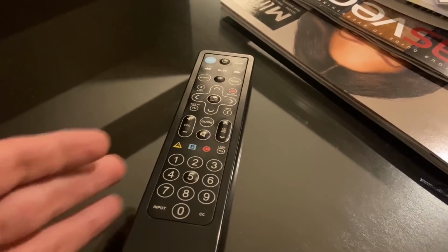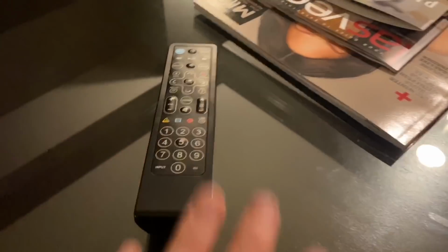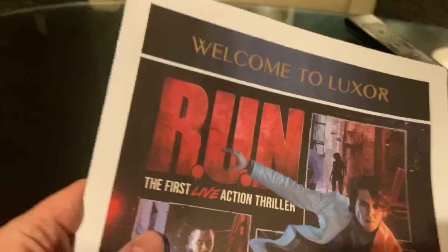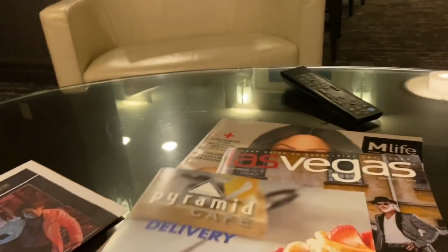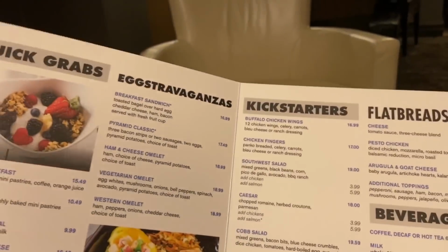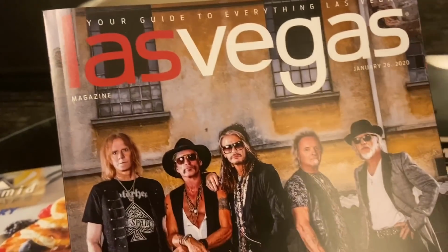I just read that the filthiest, germiest thing in any hotel room is the remote, so I won't touch that. And we've got some Welcome to Luxor propaganda here. Here's the Pyramid Cafe. I just walked past the Pyramid Cafe. It's about 9 o'clock at night, and it was closed, so not sure. I guess it's just open for lunch.